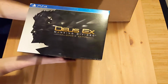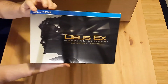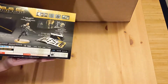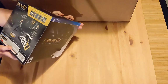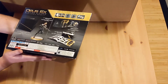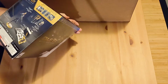All right, another one of those collector sets I've been eyeing. Deus Ex Mankind Divided collector's edition. Looks like the corner got a little messed up there. They just kind of shoved it in with everything else. But that's not a big deal. It's a weird triangle shape anyway, so yeah, looks like it's got black and gold prism box. I guess that's what's in here, huh? Yeah, because this is just a sleeve, I can see.